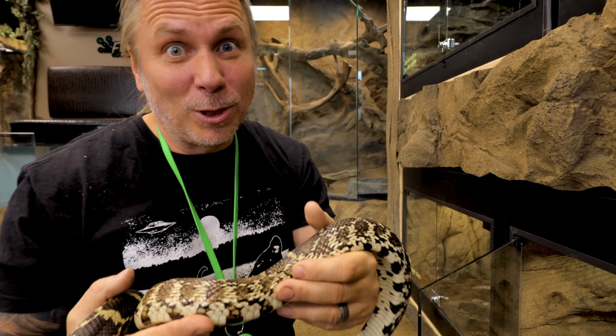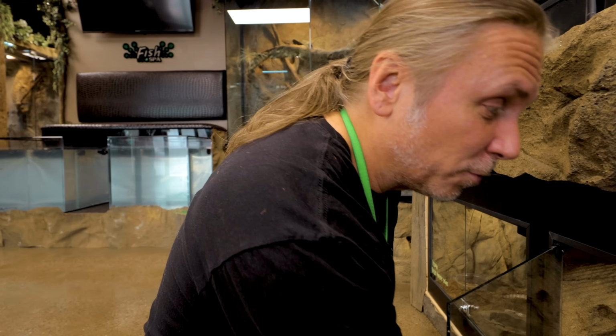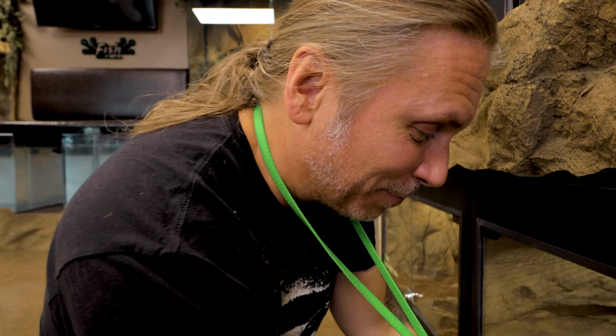So far, kids have loved handling this animal, because normally it's kind of a little bit more energetic and kind of fun to handle. Really a beautiful snake. Just a great addition to the animal ambassadors here at the new Reptarium expansion for sure.